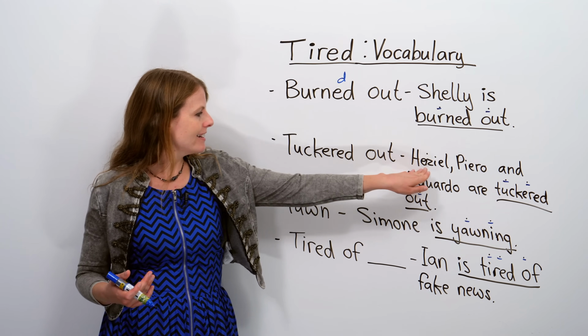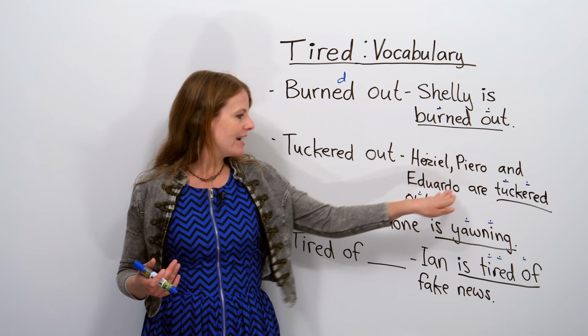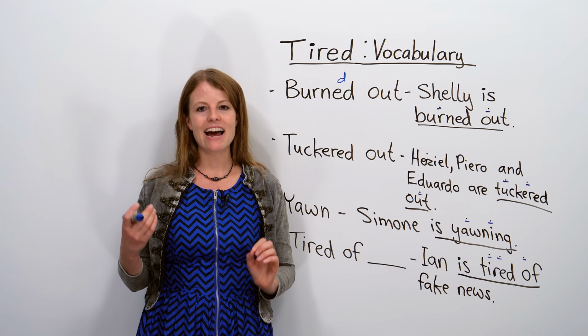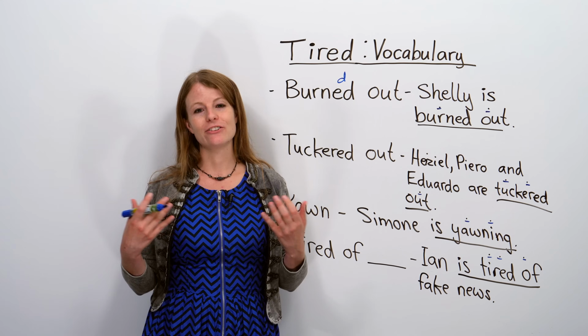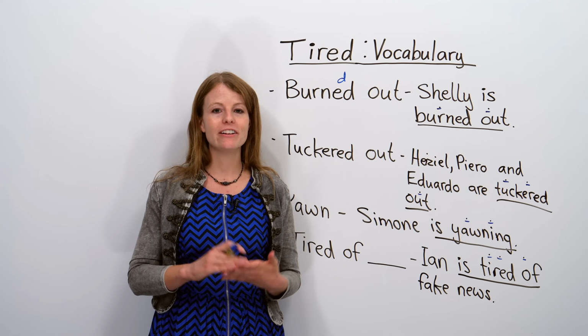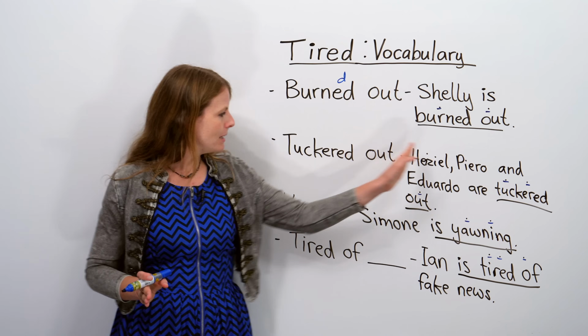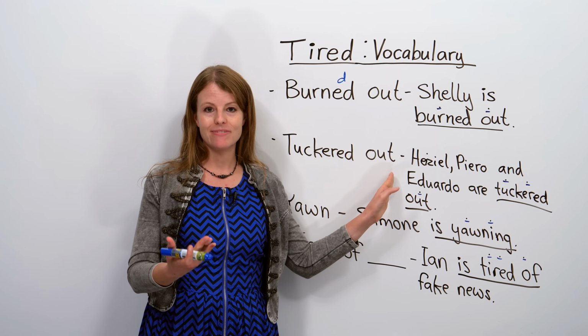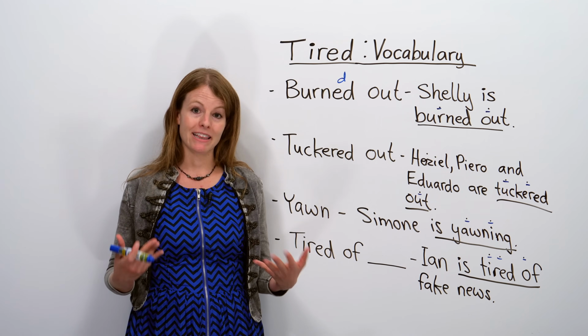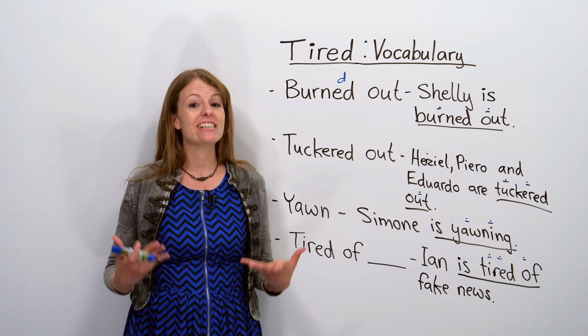So for example, Hesiel, Piero, and Eduardo are tuckered out. So they're tired and they're almost ready for going to bed. They're all tuckered out. Maybe these guys went to the zoo and now they've come home and they're starting to fall asleep in the car, so they're tuckered out.